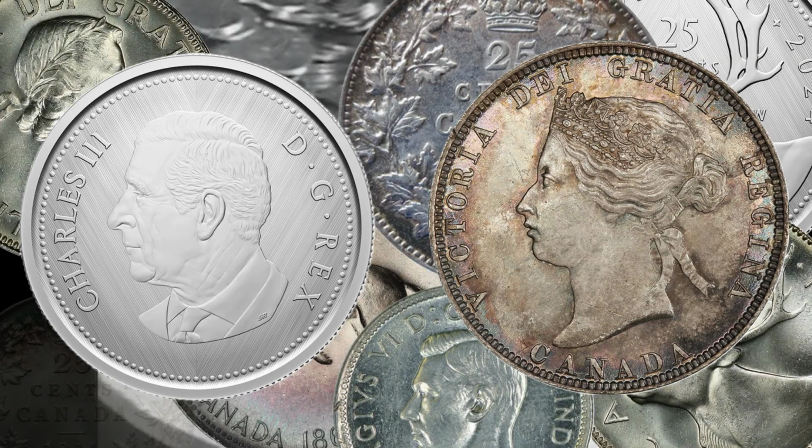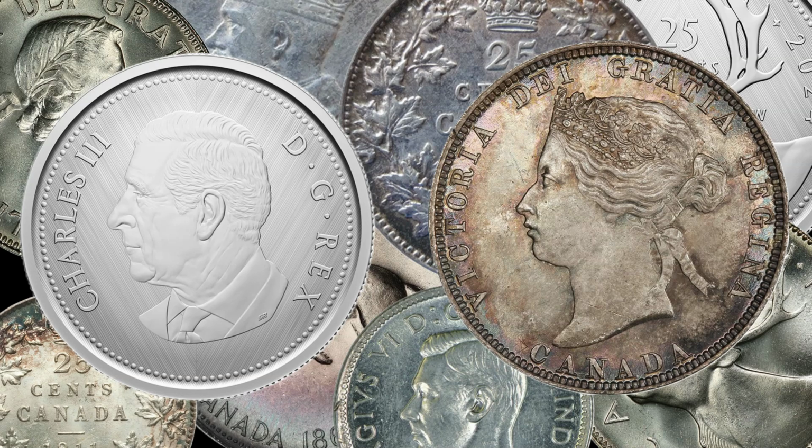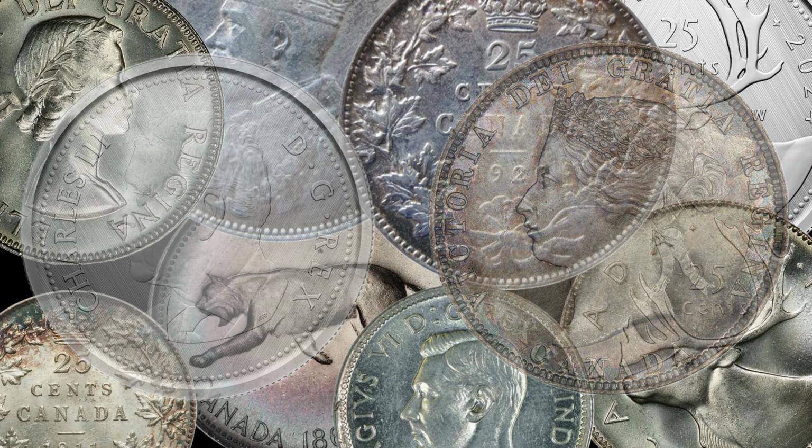moments in our nation's history. Whether you're a collector or just curious about what might be in your pocket change, understanding these coins can lead to fascinating discoveries.